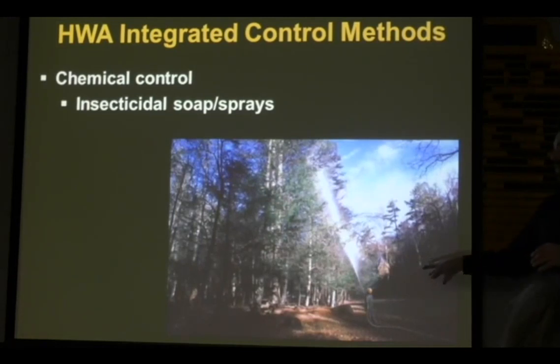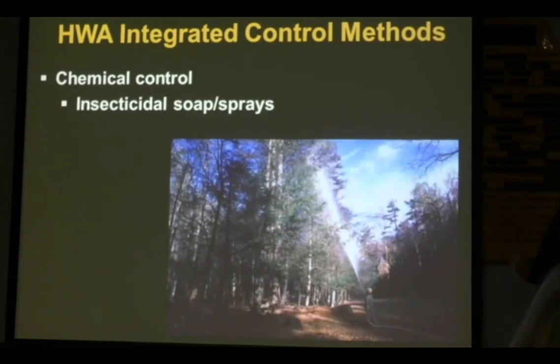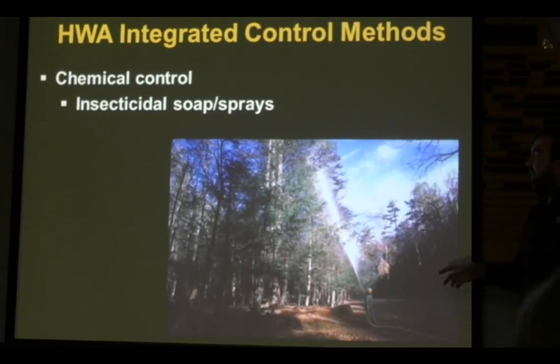And in fact, down in the Smokies, they tried this method with huge industrial spray trucks and found it to not be effective for really huge stands of trees. But I have talked to people that use this method. If you have trees that are relatively small, it does work.